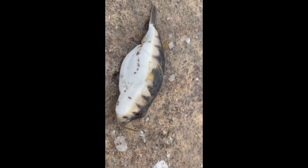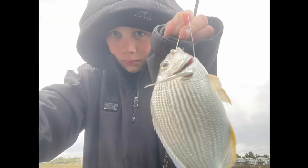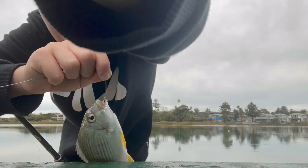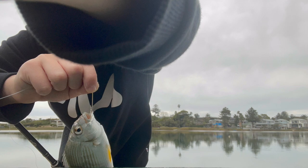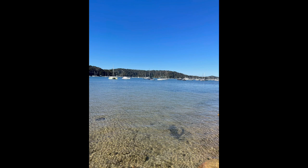I've just caught the most annoying fish of all time, a puffer. And I'll try and get him to puff up. But it's an annoying bugger. Yeah, I don't think he is, but they're funny fish. I caught over 10 fish today. These photos are not everything I caught today, but the things I caught are a lot of tarwine. They're pretty small, the smallest one I think I have showed you. I also caught a puffer, a toad, and a leather jacket.